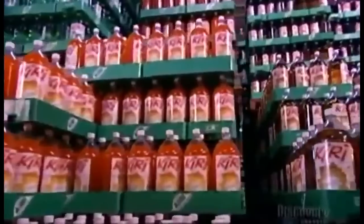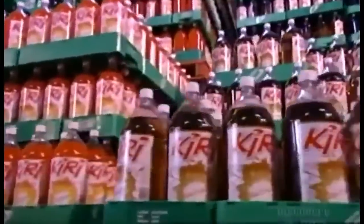In 2003, almost 195 billion liters of soft drinks were sold around the world. That's 30 liters for every person on Earth.